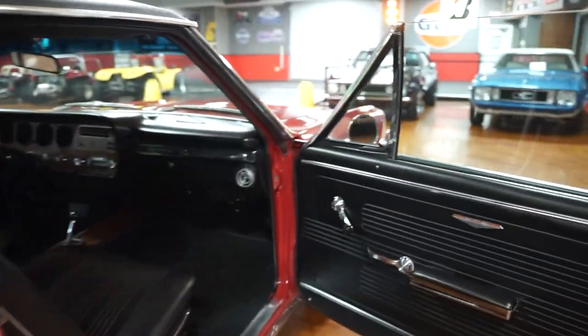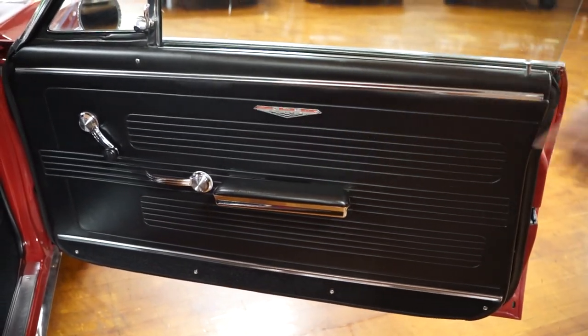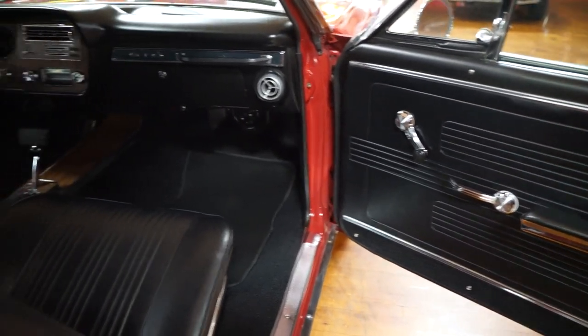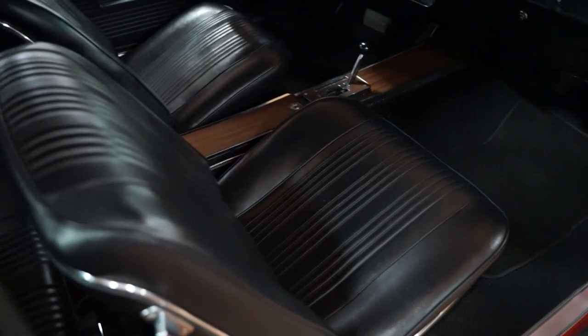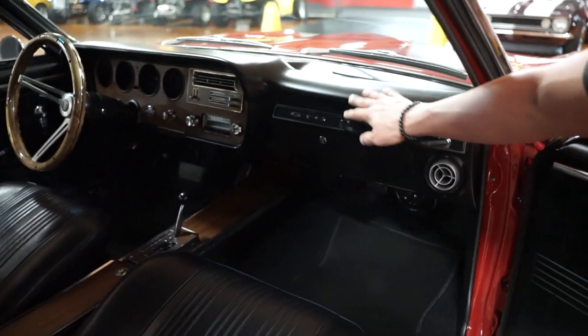Let's take a look in the passenger side. Again, door panels, fantastic. These door panels are not cheap, and those are brand new door panels. Nobody skimped out on the restoration, that's for sure. How about the vinyl on the passenger side seat? Real nice. Again, your carpeting's in great shape. Dash on this side looks good.